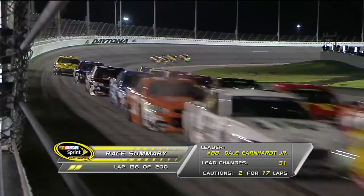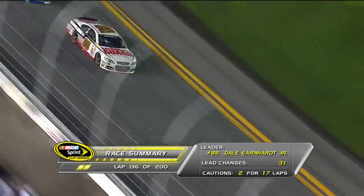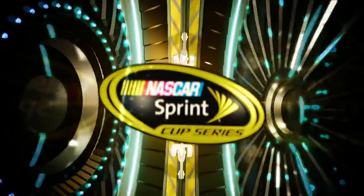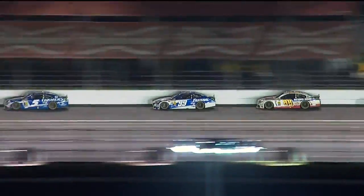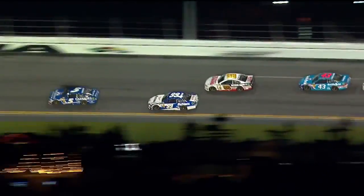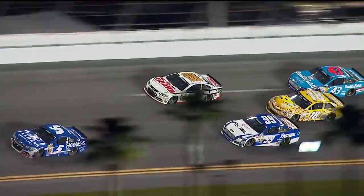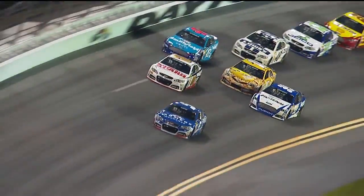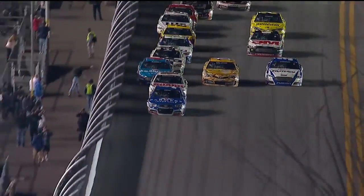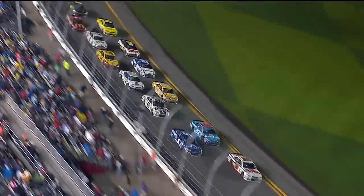NASCAR's most popular driver, Dale Earnhardt Jr., won the 500 in 2004. This is his 15th running of the Great American Race, and now he has led in 10 of those 15 tries. Here's the pass on the 99 of Carl Edwards. And I don't think there's any mistake in it. These guys have been told there could be some weather coming, because I see a lot of intensity. Look at the 18 trying to force in front of the 43 car of Almirola. I mean, these guys are starting to make some pretty bold moves here. Watch Dale Jr. They're not messing around right now. They're going like it's going to be the last lap.